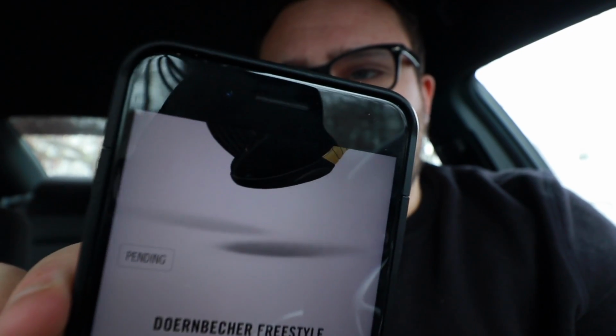Hopefully, we take this into a W. That would be dope. While we're pending, let's go pick up these Air Jordan 1 Spider-Mans. I'm really excited to see these in hand. Let's go get them. A few minutes later.